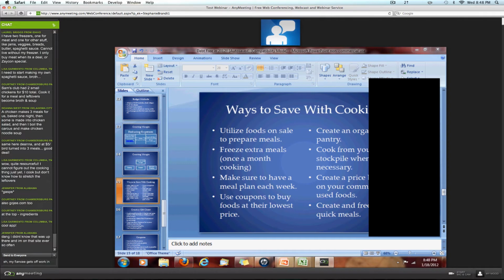Right, exactly. Taking chicken and then making it into chicken salad and then making chicken noodle soup. That is a great idea. So this is something that, like I said, I'm still continuing to work on.